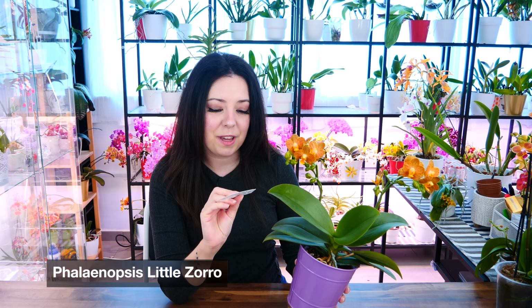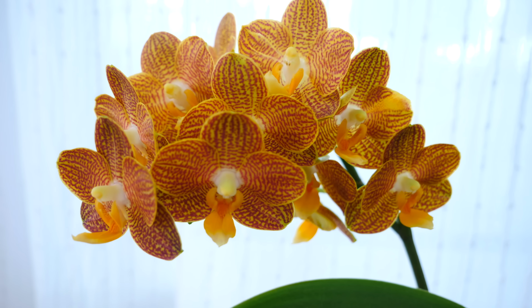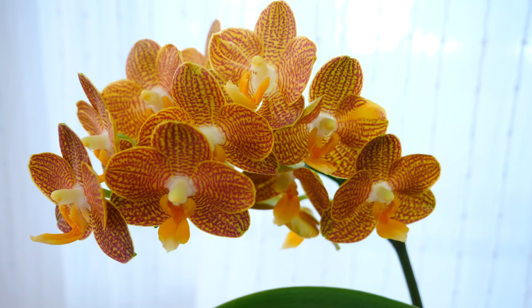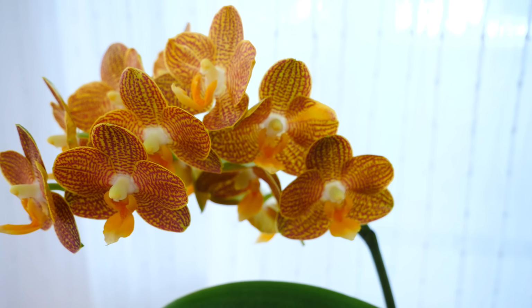So as it happens, they're all Phalaenopsis orchids. First off, we have Phalaenopsis little Zorro. Isn't she the cutest little orchid? Well, the goldeny orange appearance of this orchid is not given by a solid color. If you look closer at the flowers, which I'll give you a close-up of, you can see that the background color of this orchid is actually yellow, but we have a very heavy and intricate pattern that has a brown coloration.